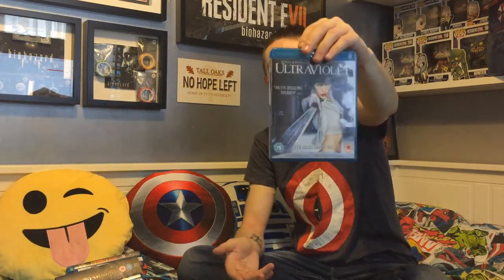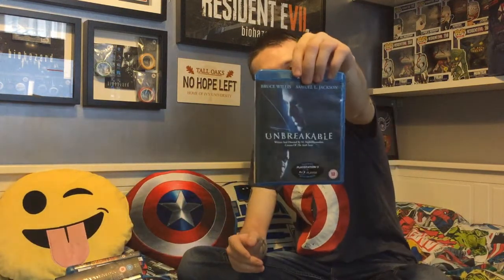Transformers, Age of Extinction, in a nice little slipcase. Ultraviolet. I was about to say Resident Evil then because it's got a military picture on it, but no, it's not. Ultraviolet. Unbreakable. Really good movie, superhero that is. Absolutely love that one.